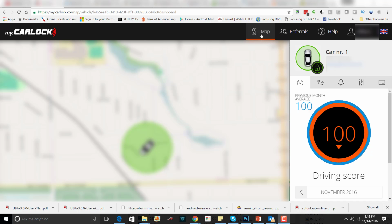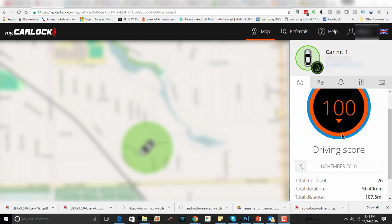Now, at the very top here, you'll see you have maps, you have referrals, you'll see help, your identifier, your user ID and your name, and then the language setting that you're in. You'll have the vehicle itself with your name as well as your email address. You then have here a driving score, which is gamification, right? It's looking at how long you've been driving, how well you've been driving. It kind of gives you a score.